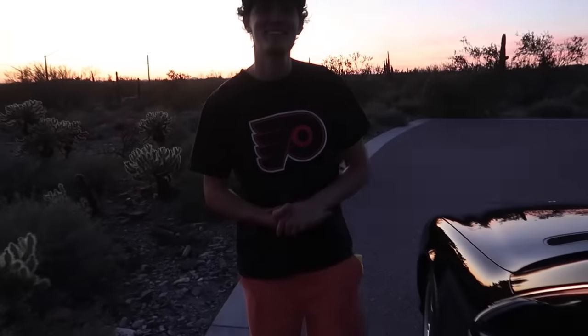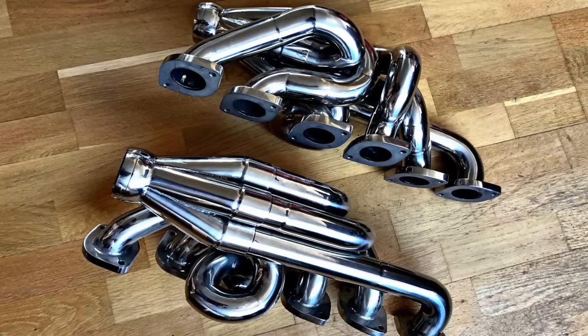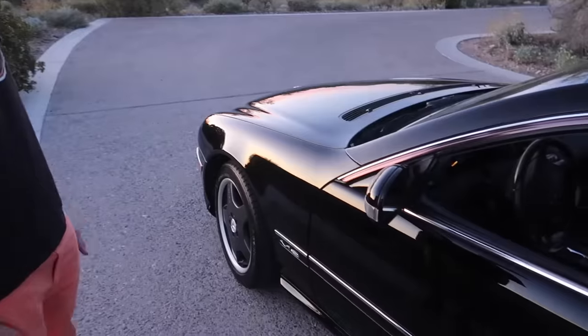And one of those fun things could be an exhaust. We still don't know what we're going to do with this. Christian really wants to go with equal length headers. That's right. We have just so much opportunity and time to play with this car because it didn't take a whole rebuild. I mean, it's a perfect clean title car. We thought it was too good to be true, but it turns out that it wasn't. It was an absolute diamond in the rough.